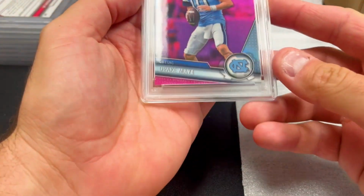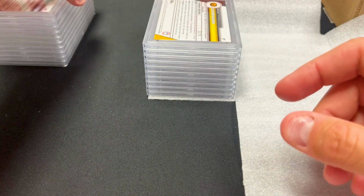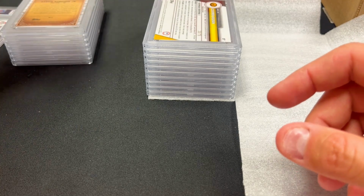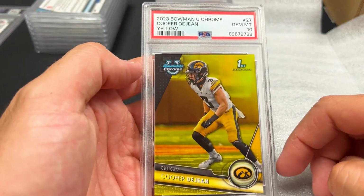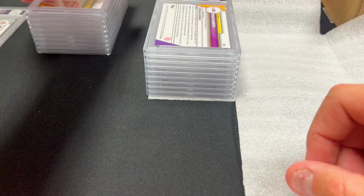So who knows? We got a Drake May pink refractor, 10 on that one. So that's another good one. Let's see, I'll start to separate these into grades here. We have Cooper DeJean color match yellow. That thing's pretty slick. I got a 10 on that one. This one has already been sold for 100 bucks.